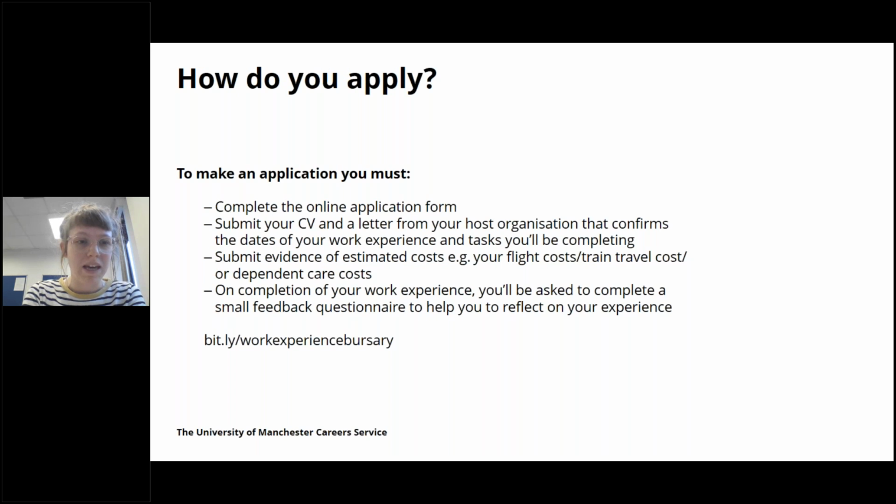So how can you make an application? There is a link there that I think Kim will kindly put into the chat box for you. If you go to our website, you can see there's a how to apply section. There's an application form that you need to complete, which asks for your name, what your work experience is, and the contact details of your work experience provider. It also asks you to give a bit of information about why that work experience will be helping you.